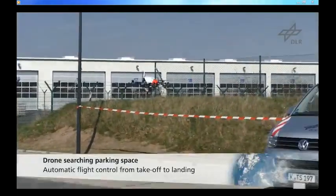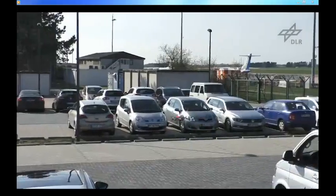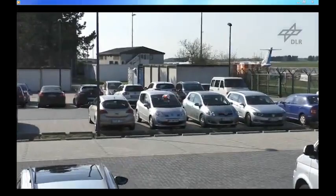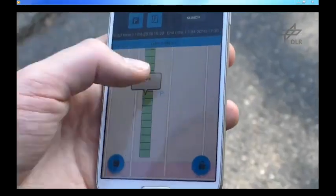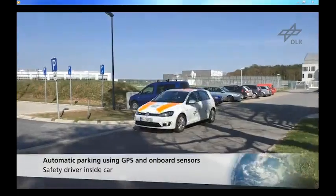Here we did first tests. The idea is that an autonomous vehicle arrives at a drop-off position. The driver gets out of the vehicle and uses his smartphone.